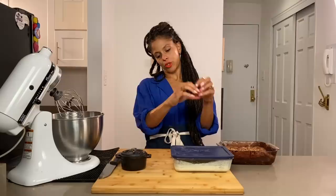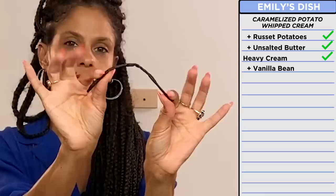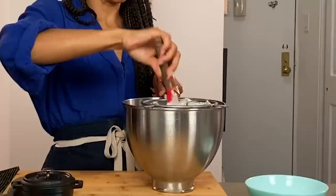I've got my caramelized potato cream. It's been chilling in the fridge with all those lovely potato skins, all nice and caramely in there, so it's full of flavor. And I've got a vanilla bean. They're full of beautiful little vanilla seeds that are gonna go right into this cream, and it's really, really gonna elevate the flavor. So the first thing we're gonna do is strain this caramelized potato cream. You really wanna make sure you get all these bits, every last skin out of this dish.